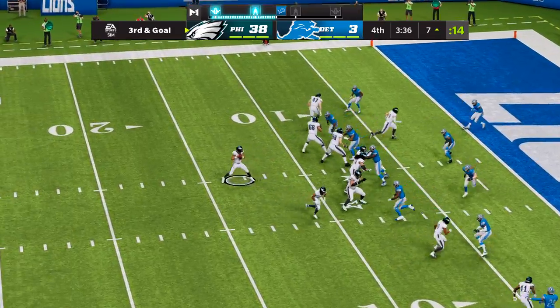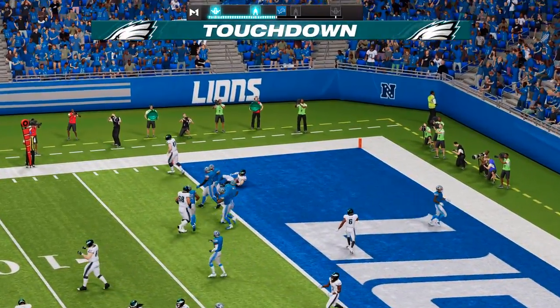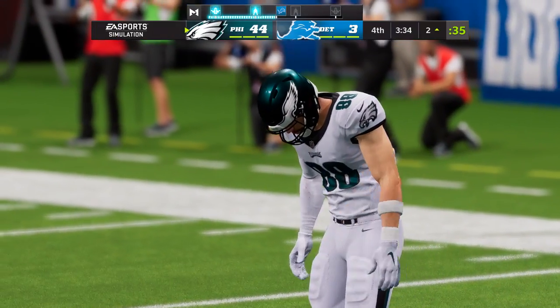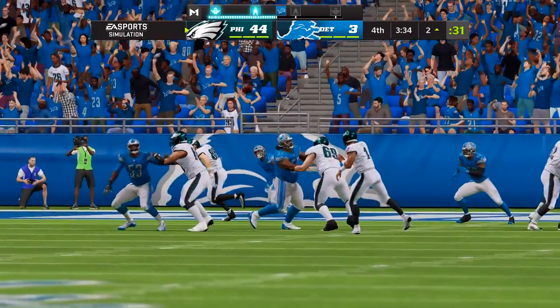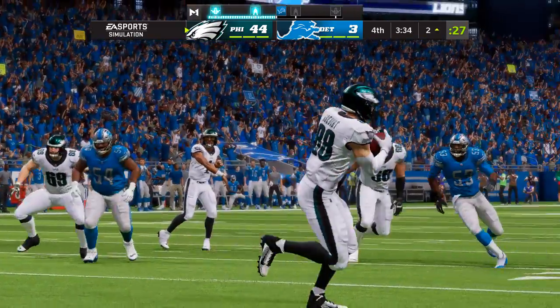49's the Mike. They'll look to throw on 3rd and goal. And it's caught. Touchdown. Dallas Goedert. A beast in the red zone with his 2nd touchdown of the game. And the Eagles take advantage of good field position on the turnover to cash this one in.